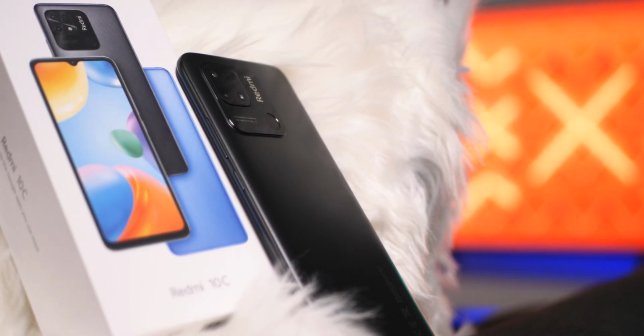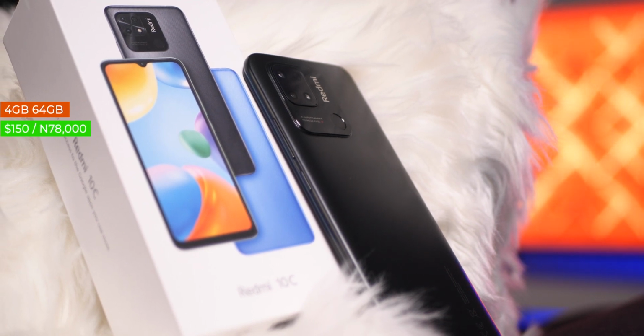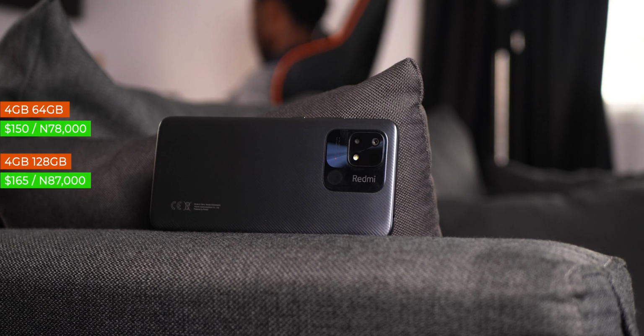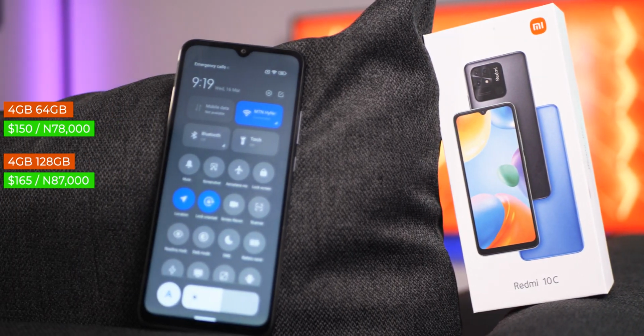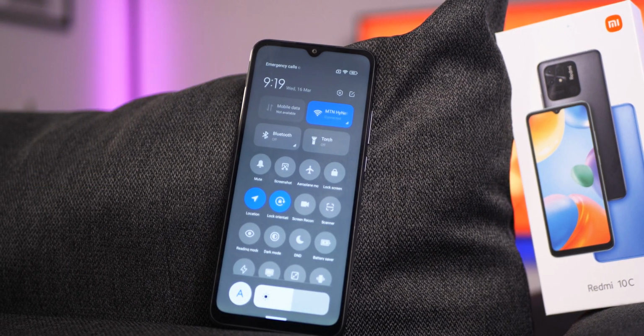The Redmi 10C retails for just under $150 or 78,000 naira here in Nigeria for the base version with 4 gigs of RAM and 64 gigs of storage, and you can pick up the 128 gig version for 87,000 naira. Quite affordable if you ask me. It is actually difficult to find a device at this price point with this much value in specifications, but like I said earlier, Xiaomi cut a lot of corners here.